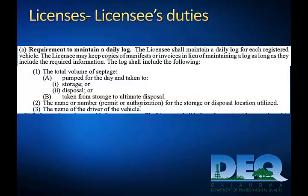So now we've moved on to the licenses section, particularly the licensee's duties. And one of the duties required for somebody that holds a septage hauler and transporter license is the requirement to maintain a daily log. So the licensee shall maintain a daily log for each registered vehicle. The licensee may keep copies of manifests or invoices in lieu of maintaining a log as long as they include the required information. The log shall include the following.